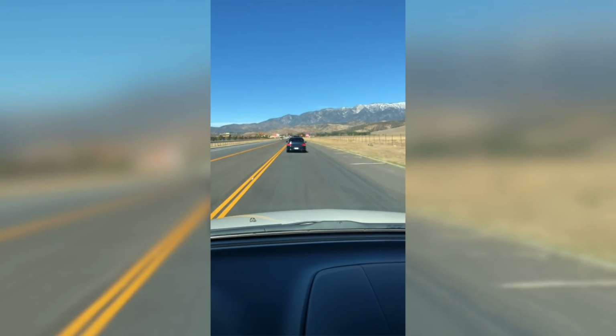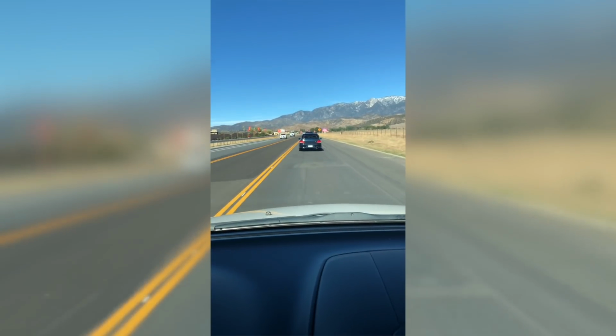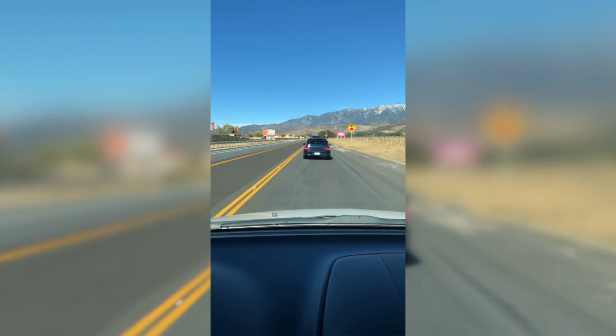So I don't know if this is creepy or not, but I just saw this Evo 8 pass and I noticed it was right-hand drive from British Columbia. So I'm gonna follow this dude. So I got up next to him. I saw his Instagram profile.